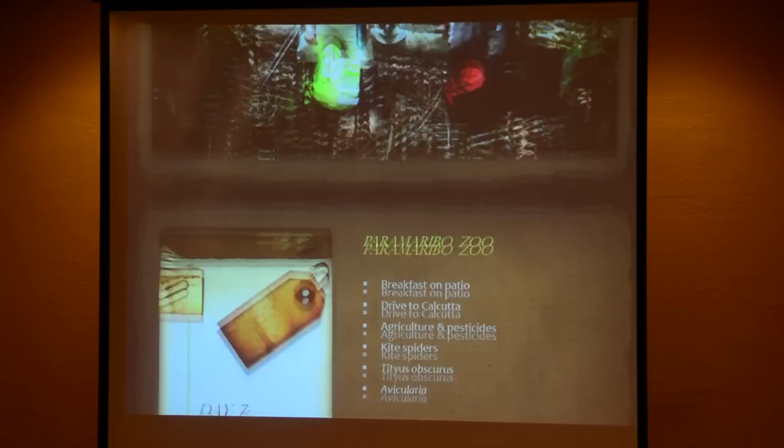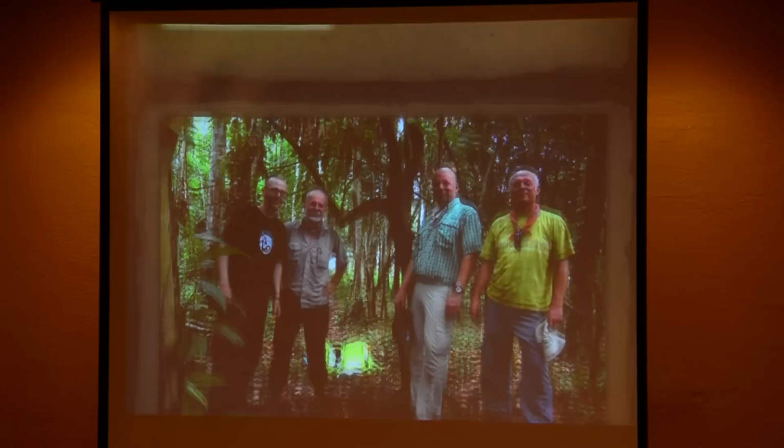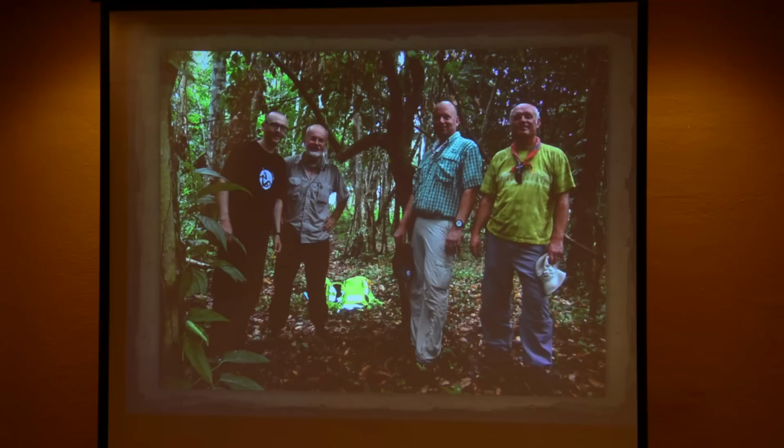So on day 7 in the country, actually day 8 for me, because I was there a day early, that is when we went to Paramaribo Zoo. And the reason we went there is somebody was telling us that there was an Avicularia in the forest outside of the zoo, and that's where we're standing here. But what we found in the forest outside the zoo, we did not find one Avicularia.